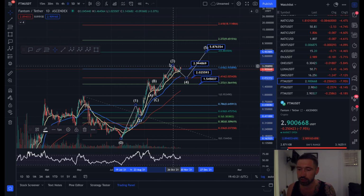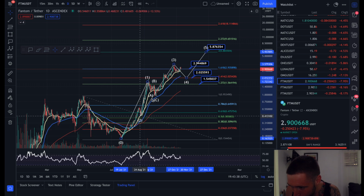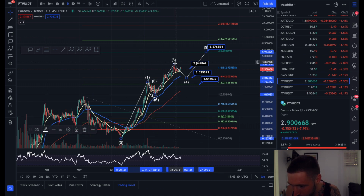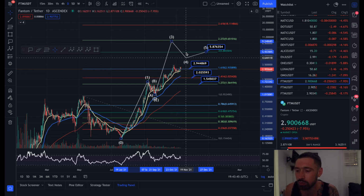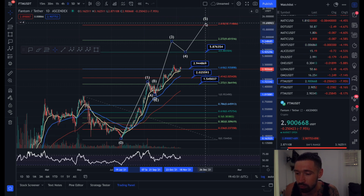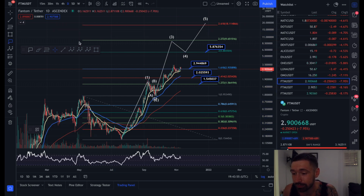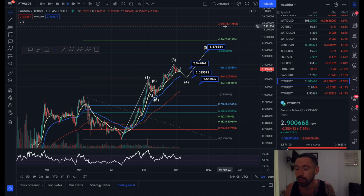I think I had a commenter yesterday who was saying that the alt season isn't even close to starting yet, and my waves are wrong. So I think he was looking at his waves being impulsive wave 1, corrective wave 2, and maybe like impulsive wave 3, corrective wave 4 down to the 2 here, and then impulsive wave 5 all the way up to the 2.618, which would bring Fantom up here to about $18. We did see Theta go from like $2 to basically $20 in the springtime, so you never know.